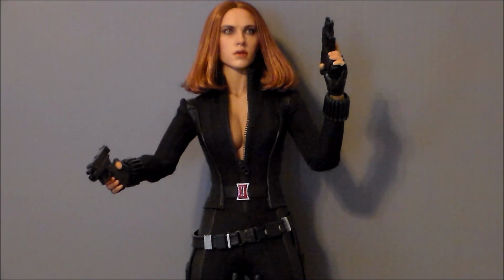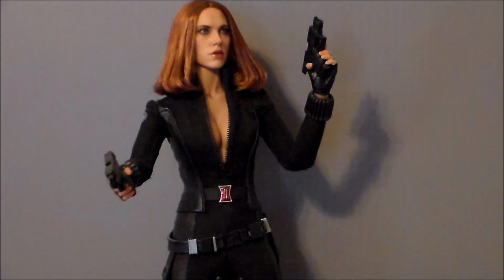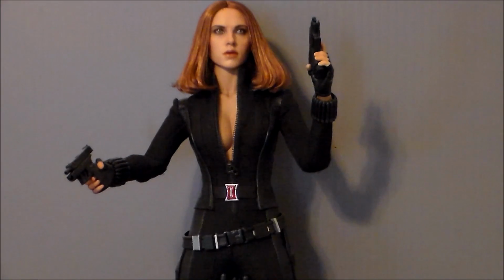These go for just under $200 to up to $600, depending on which figure you're looking for. Is it worth it? I think so if you're a serious collector and you really do appreciate the details. They are amazing. Just beautiful. Love the hair, love the sculpt, paint job, everything is just immaculate. So there it is, my top 10 toys for 2014.